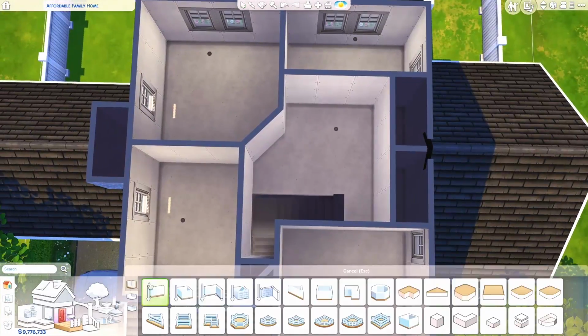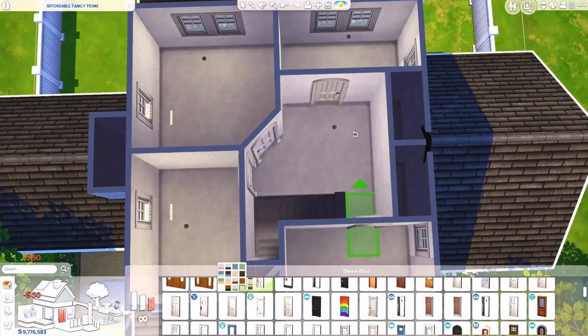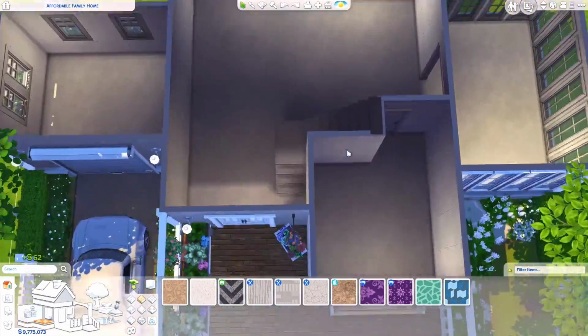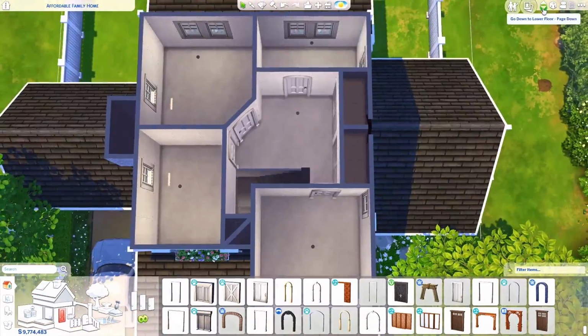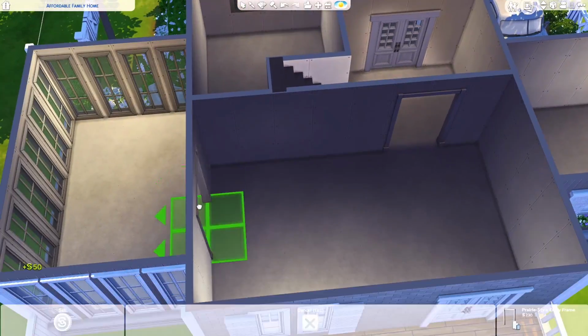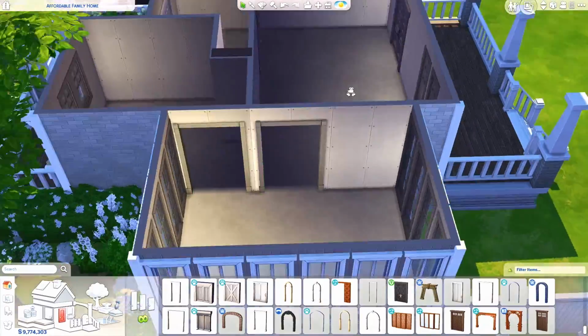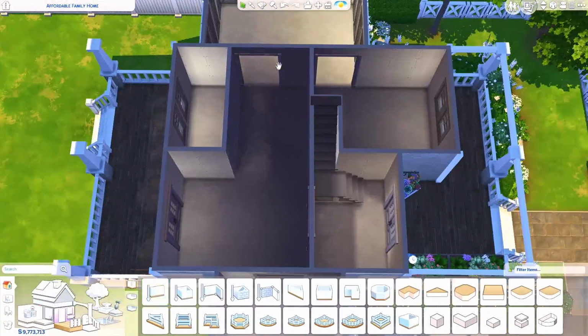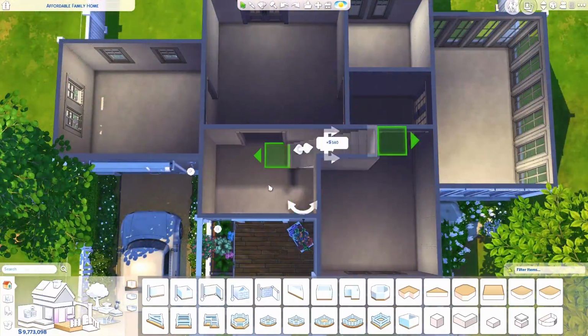I was struggling so much with the floor plan for the bottom floor in this house, and you'll probably see that. I did have to cut out some of it just because it was taking way too long, but I was struggling to figure out where to put the dining room and also the kitchen, because I wanted those two to be right next to each other, but I also wanted there to be a bathroom on the ground floor.